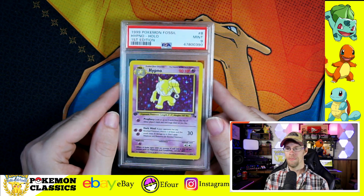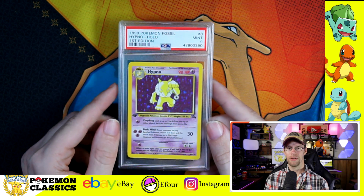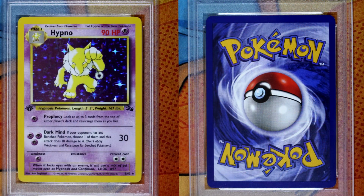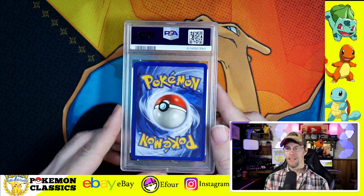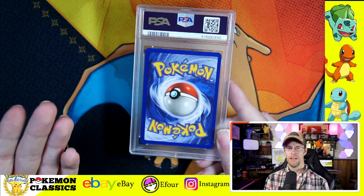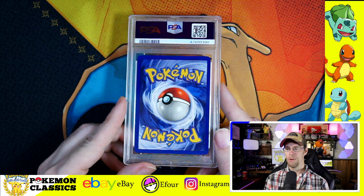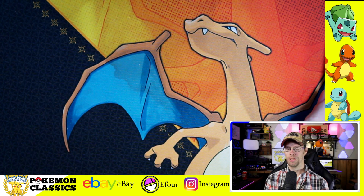Sticking with the psychic theme, we've got Hypno up next, and very solid background on this one. It's basically just purple, something that I think Prince would fully support if he were still around to love on Pokemon. Anyway, 9 is a solid grade. Many of these cards that I sent, I was predicting grades ranging from 7s to 8s to 9s. A lot of the cards that would traditionally be eligible for 10s are ones that I've previously submitted in past orders. So excited for the 9 there. It's a good grade.